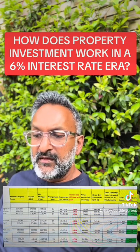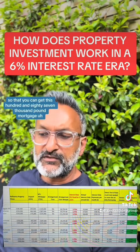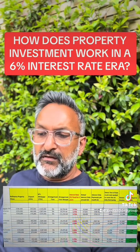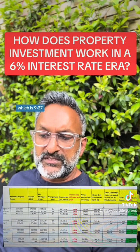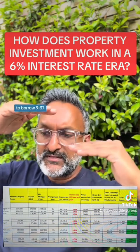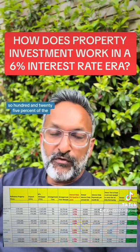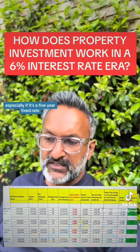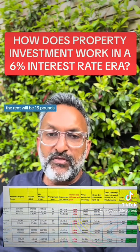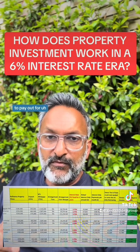937 per month. Your stress test: how much do you need to rent the property so that you can get this £187,000 mortgage, based on what you're paying on interest only, which is 937? You need to make £1,100 rent to borrow 937 per month, and that's your stress test. So 125% of the mortgage, especially if it's a 5-year fixed rate. In this case, on average, where I'm renting, the rent will be £1,300. We will get the 937 to pay out for interest only.